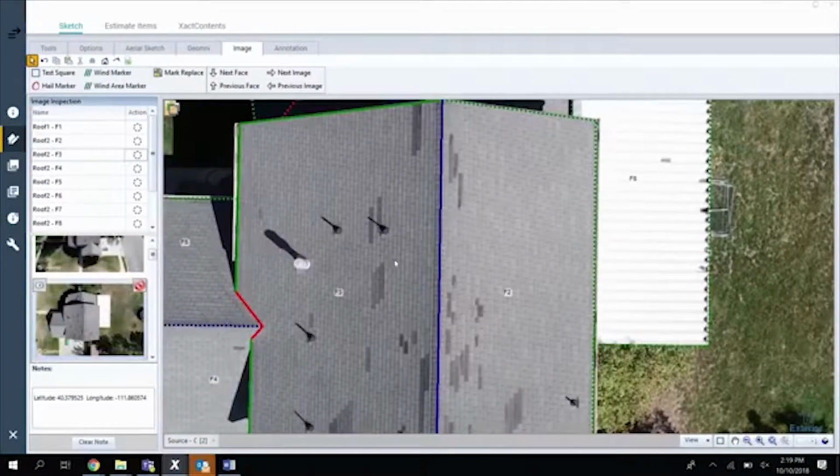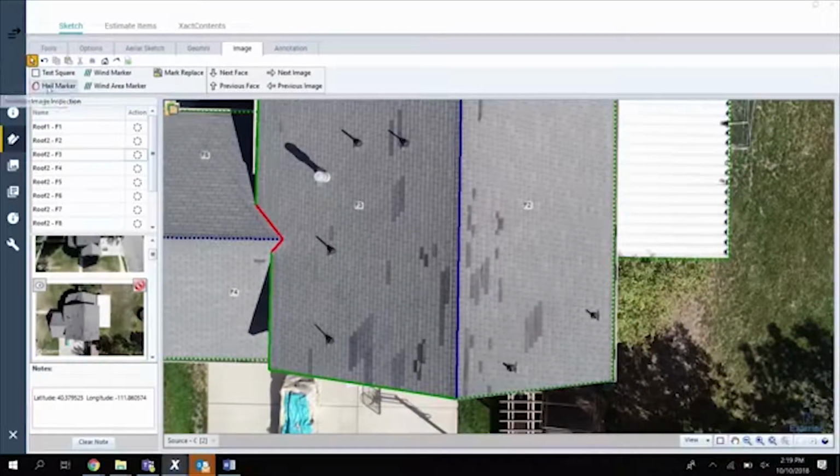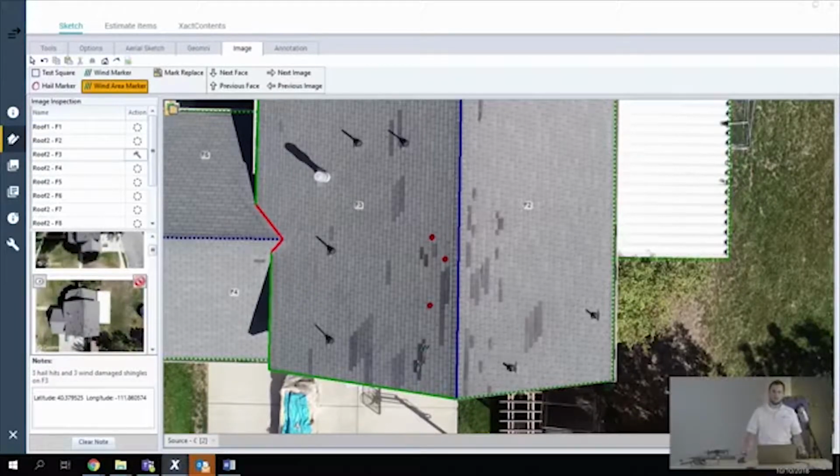I'm going to take this one, and I'm now going to come in and start using some of the tools that are available to me. If I had some hail, I could throw a few hail markers on the roof. If I had just single slots of wind, which we do here, I could throw a few wind markers on the roof. One of the things you're probably going to encounter with Hurricane Michael is a significant amount of large areas of roofs that have been blown off.